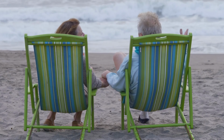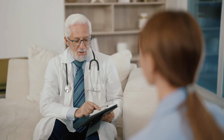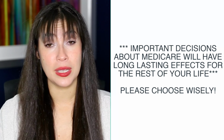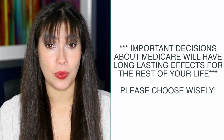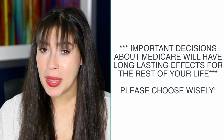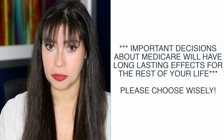If you make the right decision, it'll definitely make your retirement much easier. If you make the, well, I don't want to say incorrect decision, but the decision that's not as ideal for you, then it could certainly make your retirement a little bit more tricky. And of course, it not only affects your finances, but your access to quality health care as well. So definitely something that you need to take into consideration when making these decisions. They're not just affecting you in the short term, but in the long term as well.